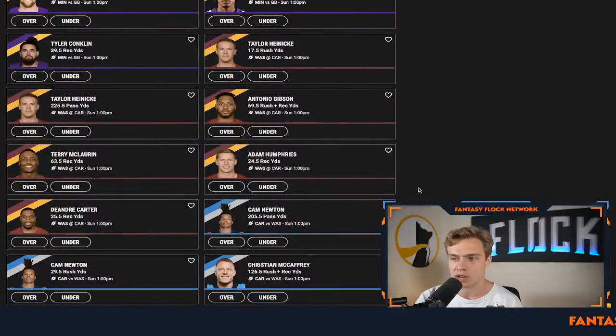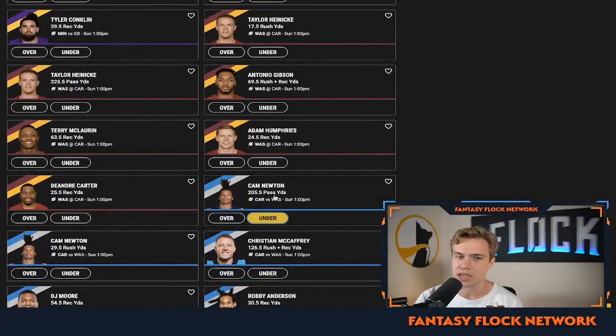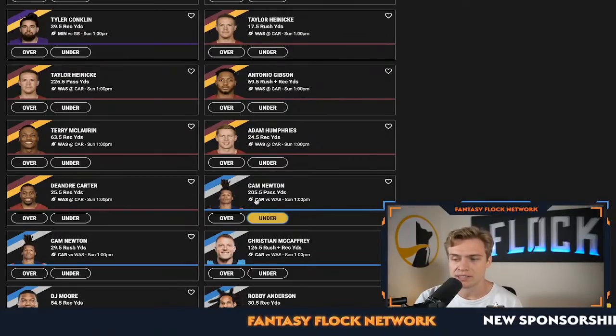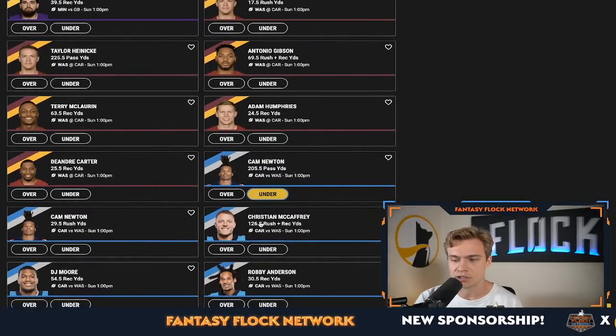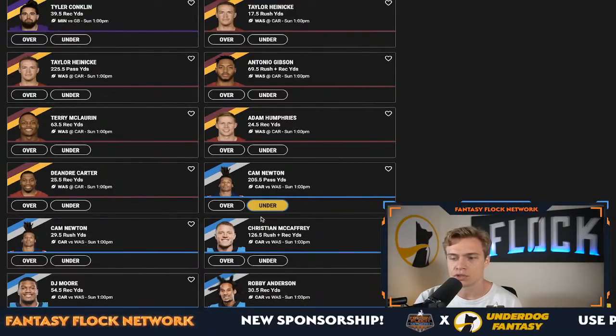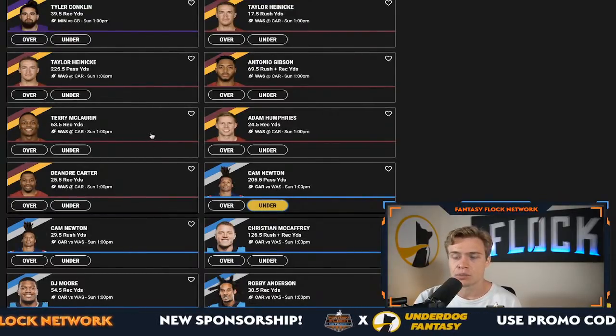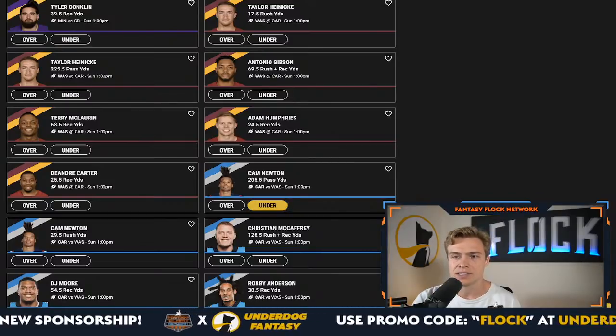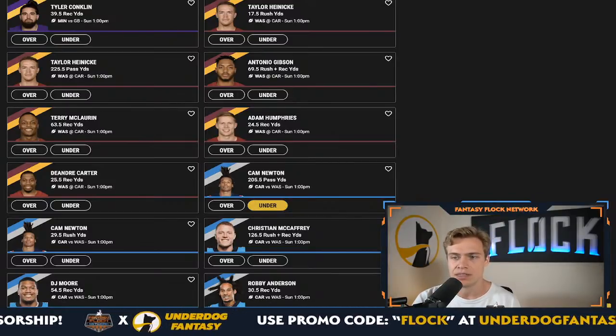This next game will be the Washington football team as well as the Carolina Panthers. We're taking the under with Cam Newton passing yards. I mean, we actually have reports saying that PJ Walker will be playing snaps this week. Christian McCaffrey at 126 overall yards. We're going to be staying away from that most likely. I think going over and looking at this offense for the Washington football team, probably going to be staying away from the majority of these lines. Obviously, this is a very tough defense by the Carolina Panthers.